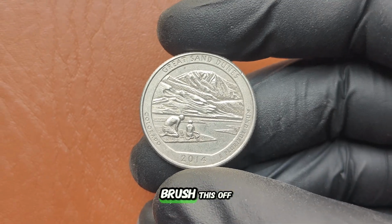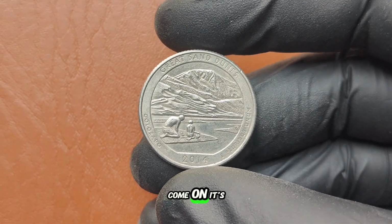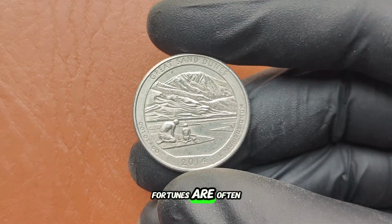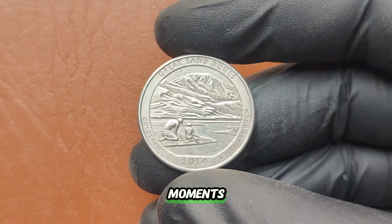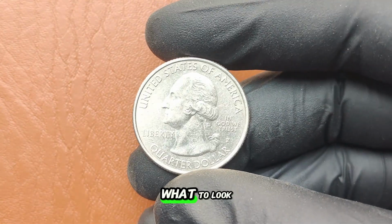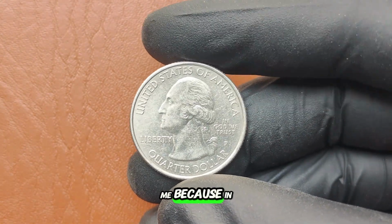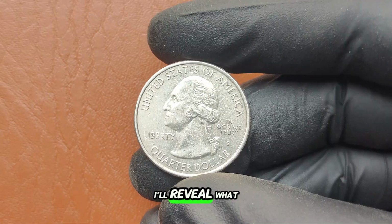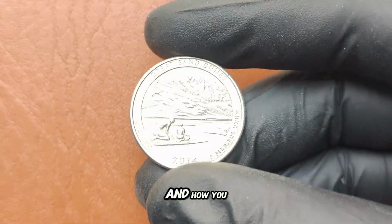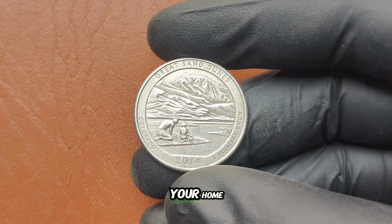Now, before you brush this off thinking, "Come on, it's just a quarter," remember this: fortunes are often disguised as ordinary moments. And sometimes, the difference between pocket change and wealth lies in knowing what to look for. So stay with me, because in the next few minutes, I'll reveal what makes this coin so valuable, why collectors are fighting to own it, and how you might already have one sitting somewhere in your home.